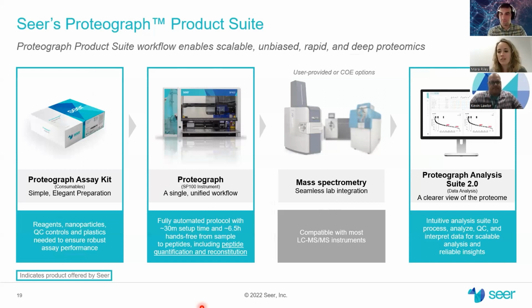We are, like what I like to say, BYOMF. You can bring your favorite mass spec as long as it's high resolution. We're very agnostic, whether you know Thermo, Bruker, SciEx, anybody that you like to use. And then on the back end, we also offer a Proteograph analysis suite, which, if you're new to data analysis, or even if you've done it in a while, enables you to just get a clearer view of the proteome. And it's a great place to start with our graphics. And we'll talk more about the analysis suite in a little bit.